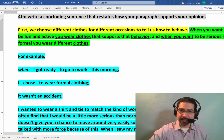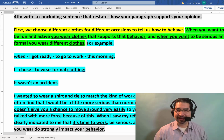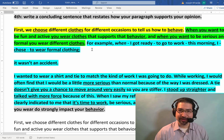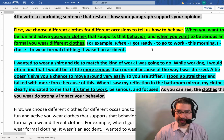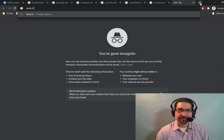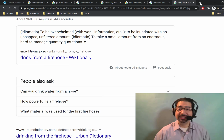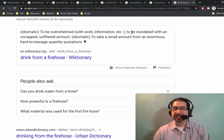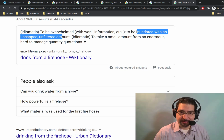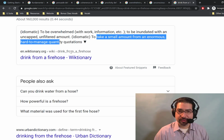So this seems like a lot, and I worry, like, oh, did I say too much? So I might have, because we have an expression in English, right? Drink from a fire hose. And we know what that is, right? So let me go ahead and put it here on the screen, right? Drink from a fire hose meaning. So drink from a fire hose is again to be overwhelmed, specifically inundated with an uncapped, unfiltered amount. Take a small amount from an enormous, hard to manage quantity.